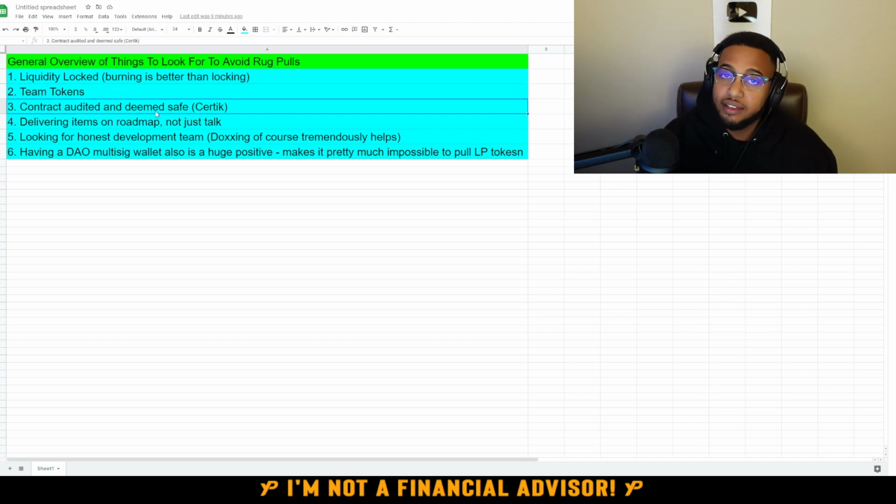Contract audited and deemed safe. Again, we need to make sure that they have some kind of audit to ensure there are no big overt issues within the contract. So we want to look for red flags, and that's where CertiK comes in, TechRate, some of these other auditing firms that have the coders, the professionals who will do their due diligence to ensure that it's safe. Delivering items on the roadmap, and not just talking the talk, but also walking the walk.